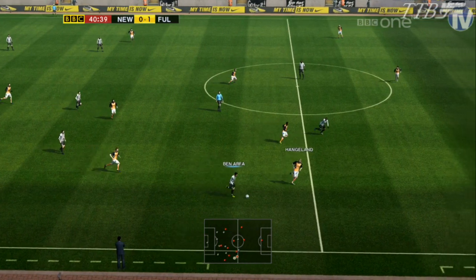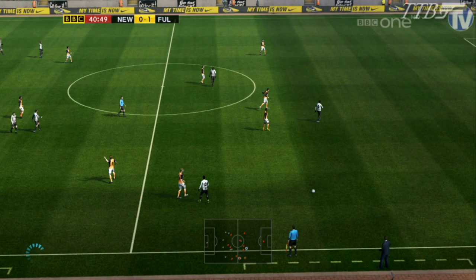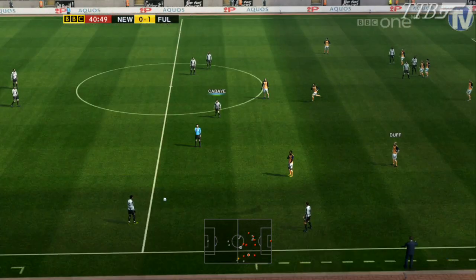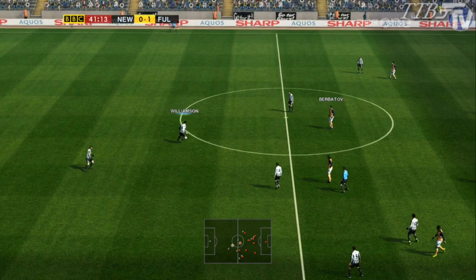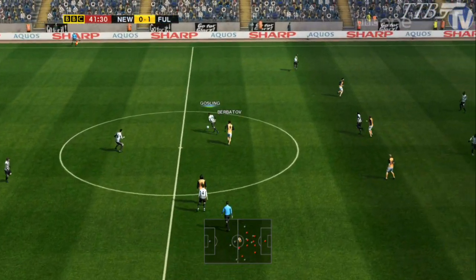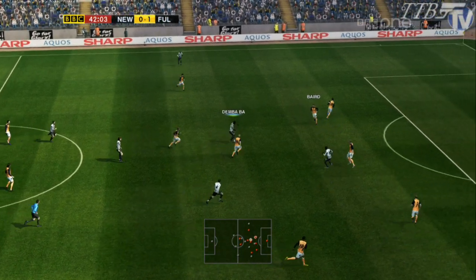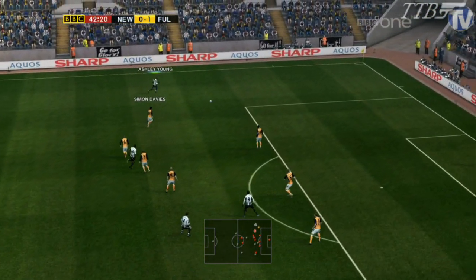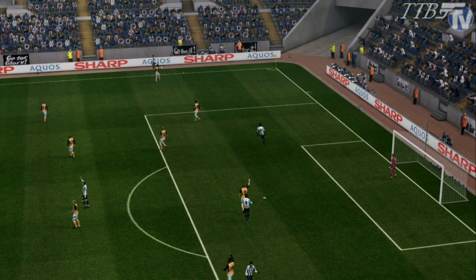Ben Arthur's done really well. Oh, I was meant to lay that. I was meant to lay it. Instead, I get tripped. Here's Kabay. Newcastle really would love a goal before the break. It's going to be tough now though. Colocini, he's still up. Demba Ba looking for Ashley Young. Is he going to get there? That's the question. Nope, somehow he missed it.